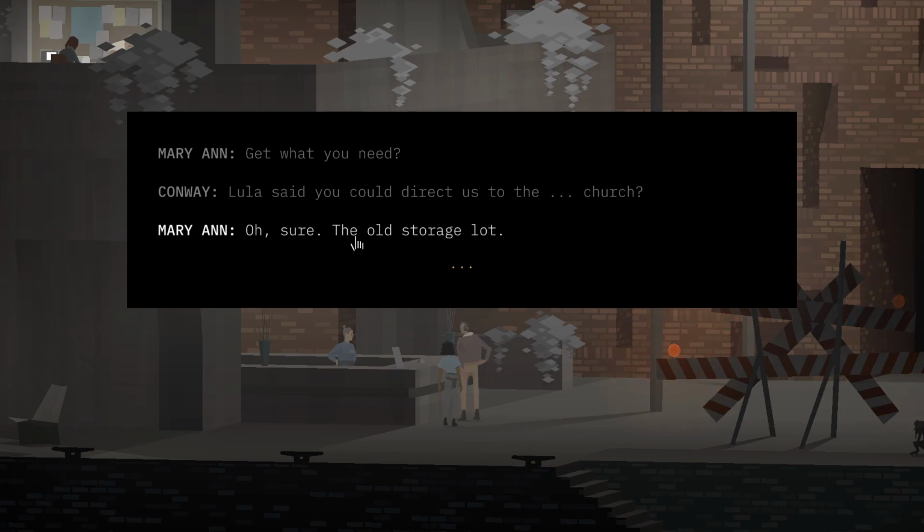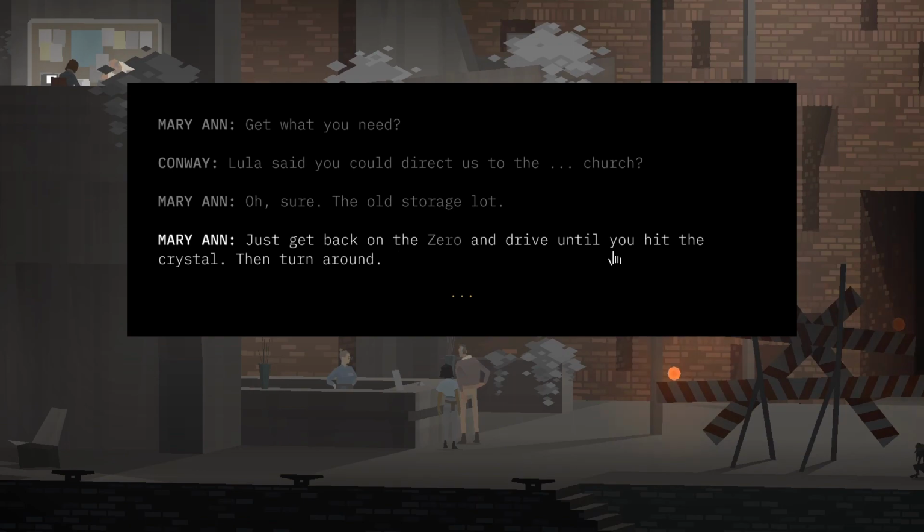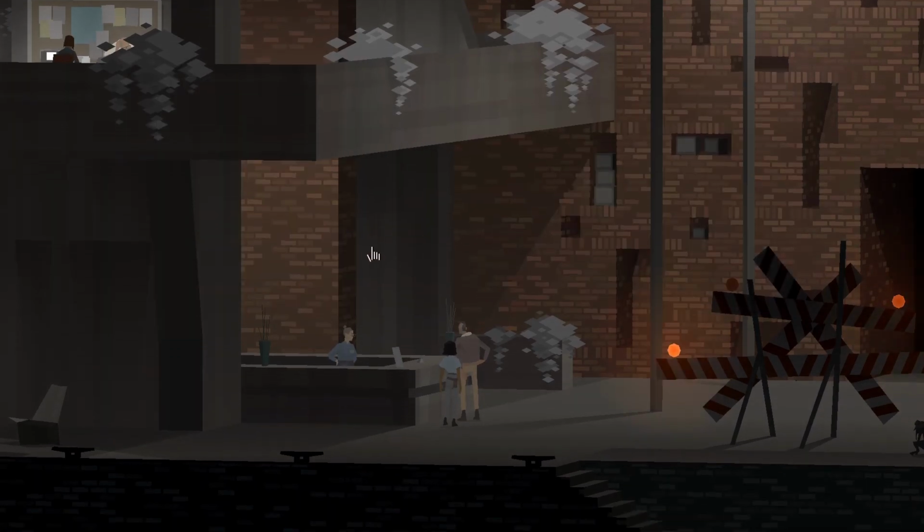Oh, sure. The old storage lot. Just get back on the 0 and drive until you hit the crystal. Then turn around. It'll make sense once you get on the road. You can handle it.